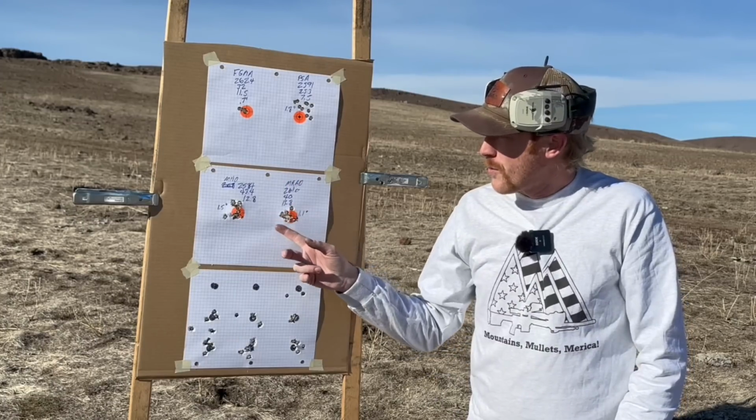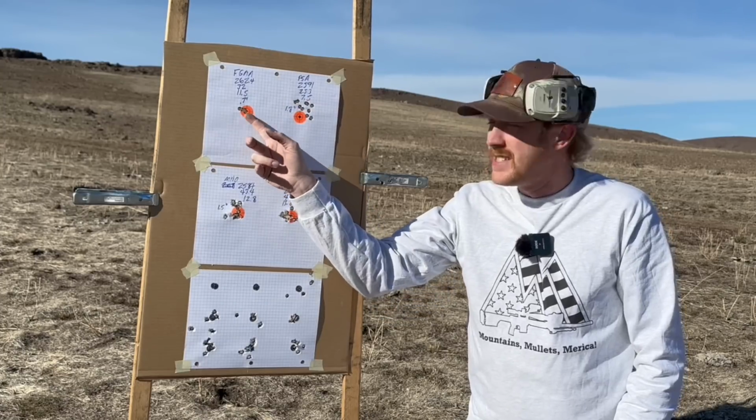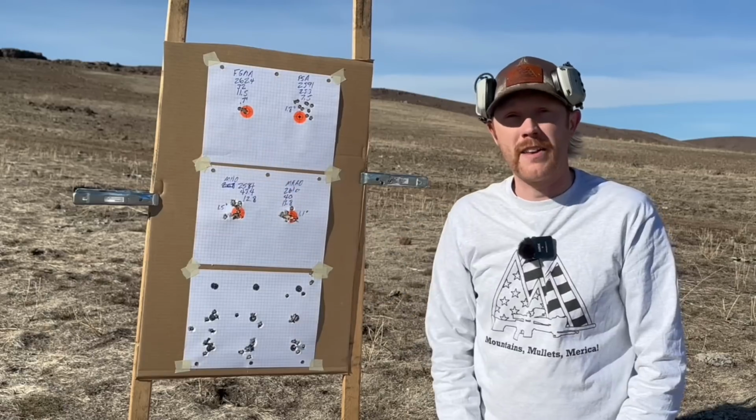I will say, when I fired each of these 10-round strings, there is quite a bit of heat coming off of the suppressor that I didn't have here. So maybe the mirage that I was seeing led to some of this opening up, but ultimately that was the tightest group out of the MRAD.